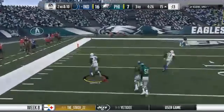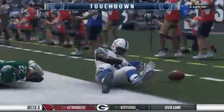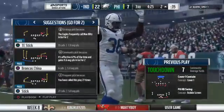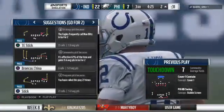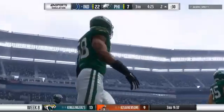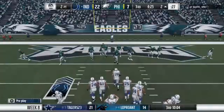Here's Luck. Out to the flat. That's complete to his running back. And he takes this one in for a Colts touchdown. A great play there. His 5th touchdown now on the year. And the Colts add on to their lead. And they will line up now for the 2-point try.